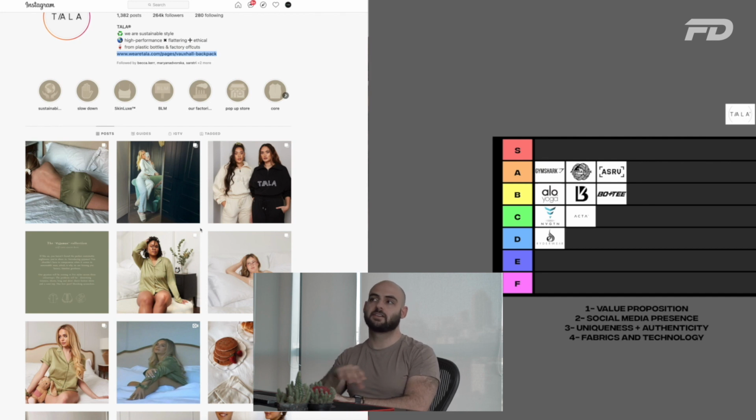Their fabrics and their tech, I'll give them an A+. They're definitely pushing to work with sustainable fabrics that are good for the environment. Again, I don't know much about the inner workings of how they work with the factories and all that, but I think that they are trying to push to create something that is sustainable, and I think that that's something a lot of their core customers really appreciate. So Tala is going to get a B.